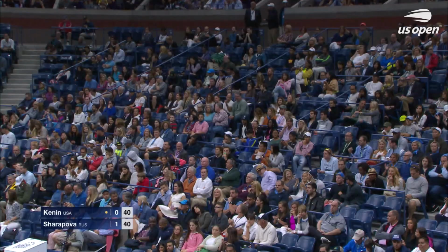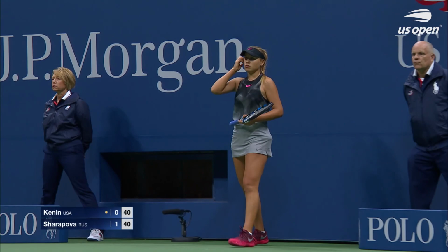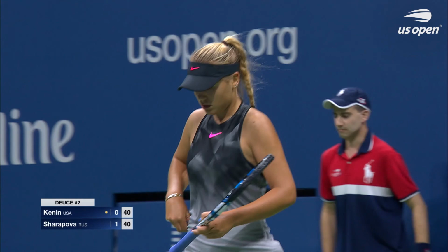Working hard with her feet to stay aggressive, and when she had the opportunity, getting a great angle off that backhand up the middle. Not an easy shot to hit.